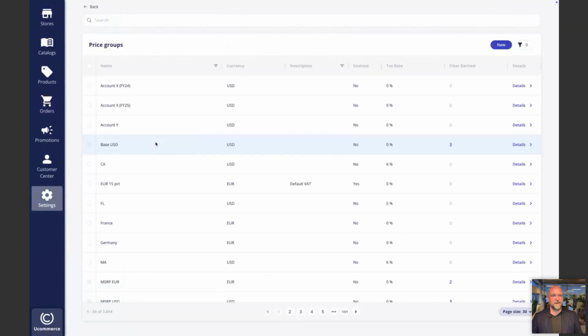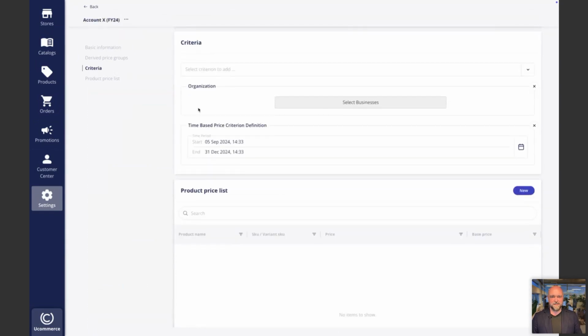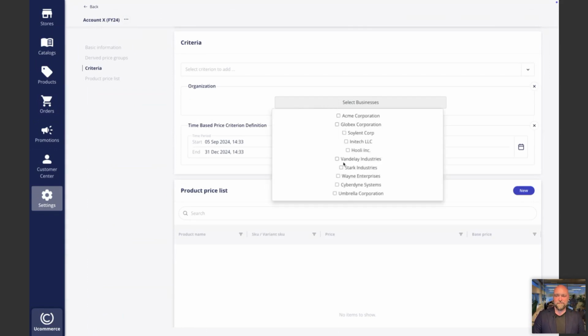So in the price area here, we have all these price groups from before. When you navigate into a price group, you have the ability to add a bunch of products into it, but you can also set up criterion. And that's the contextual piece. You can see here how we set up a time-based criterion, so it kicks in automatically at this time. But what I'm showing here is essentially an extension for the platform that enables you to have this pricing kick in based on something custom.